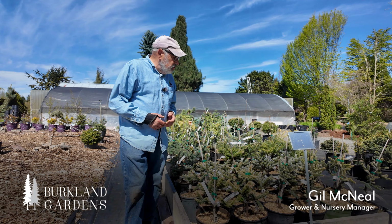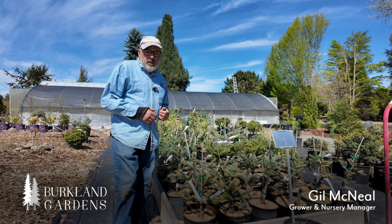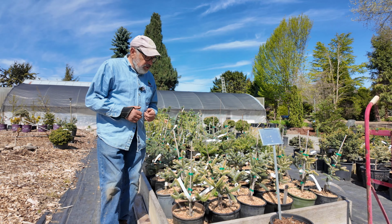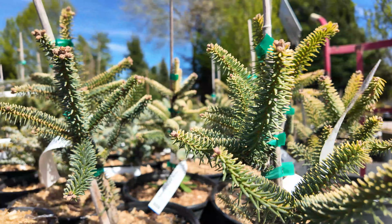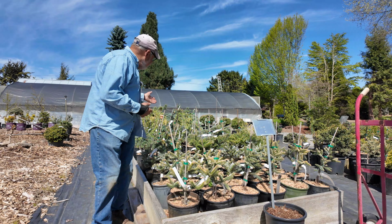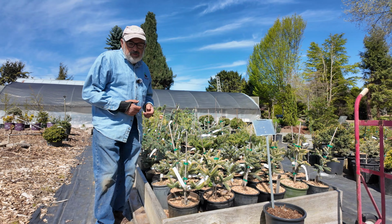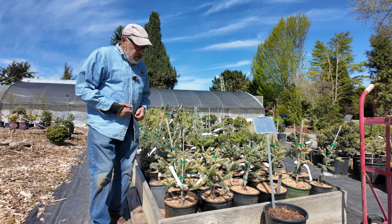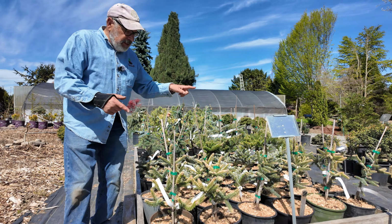This is Burkland Gardens. Today we're going to go through a few more of the plants that I received from Western Evergreen as part of their Woodland Gems collection. Today we're going to go through the firs, and we might make it into the cedars, the Cedrus, so we'll see how that goes. But right in the very front of the bed that I have here.